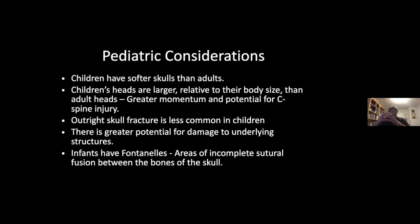So because their head is softer and less calcified, it's more likely to deform plastically rather than actually fracture. You could compare this to something made out of rubber versus an egg fracturing. You push on a rubber ball and it'll bounce back into shape. You push on an egg, you push hard enough, the eggshell fractures and breaks.